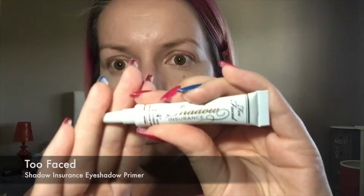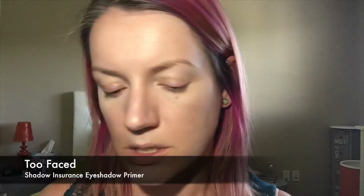Oh, and before, wow, I am all over the place and out of order. I forgot my Too Faced Shadow Insurance. I'm gonna put that over my eyes before I get powder everywhere because I don't want anything clumping. So primer is on both eyes, and now I can set that. I can continue with the powder under my eyes without worrying. I just didn't want to powder too much around my eyes and then put on the primer because I didn't want anything to clump or cake or make a mess.